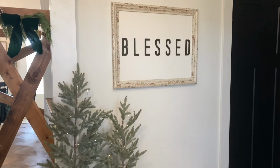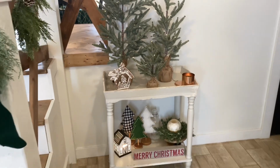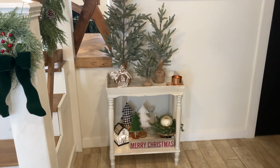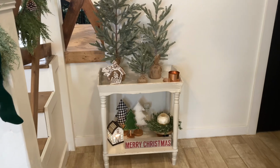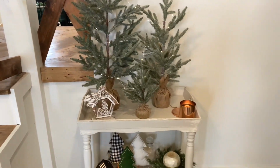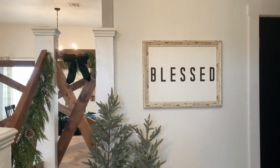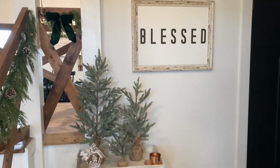Here's the other little corner of our entryway. I have big plans for this little spot in the new year. I am in hunt for a little pew. I just want a small little pew that will fit right there. So yeah, I've got some big plans for that little area.